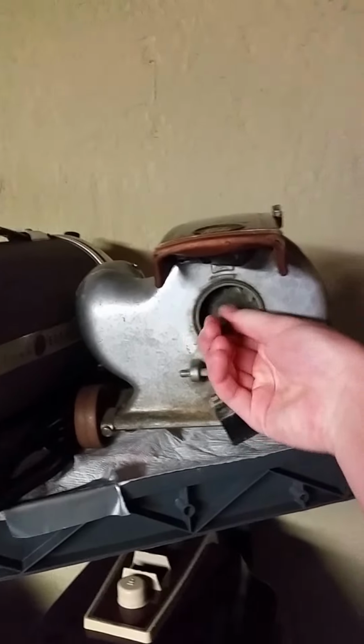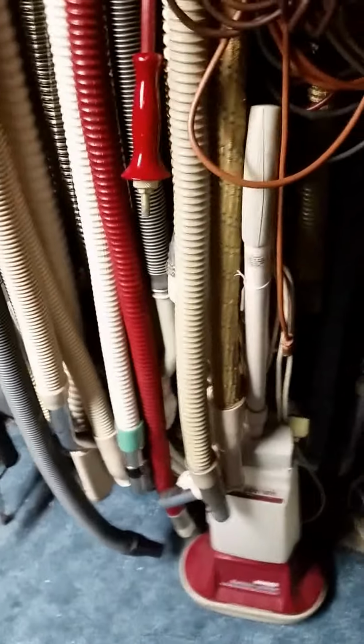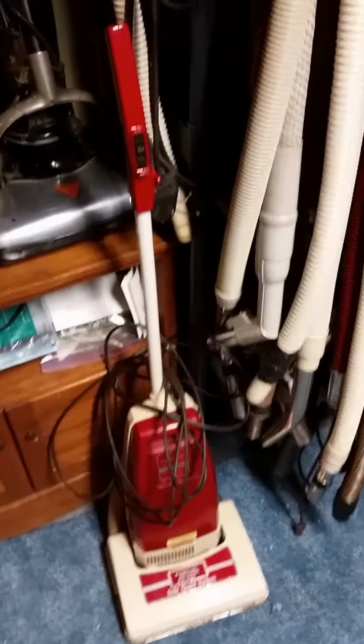Compact. TriStar. This GE canister, I got that off Craigslist for a really good deal. D50 that needs bearings horribly. Got that from Jonathan as well. A lot of these vacuums you guys have already seen. My dad got this for me. Hoover floor polisher. Panasonic JetFlow. Hoover 450. Concept 2 electronic.